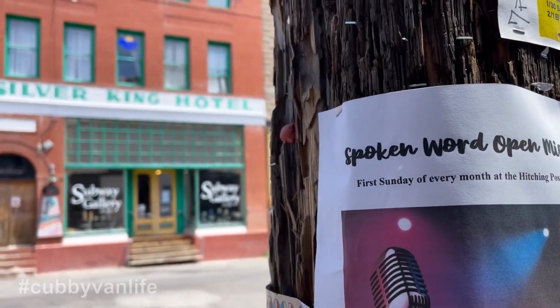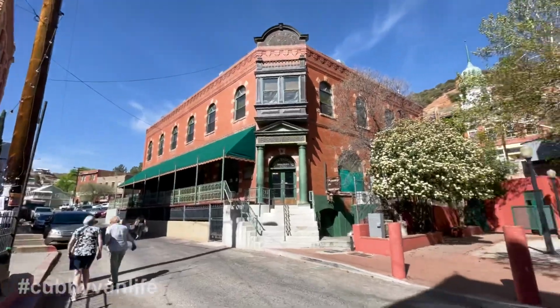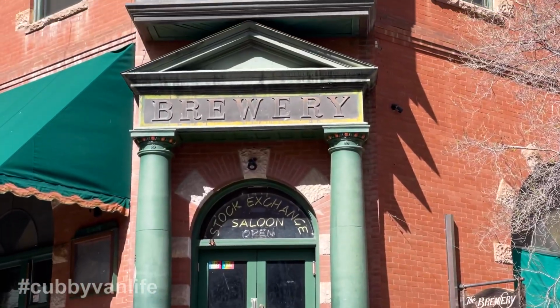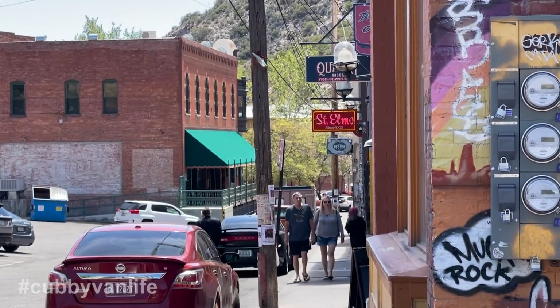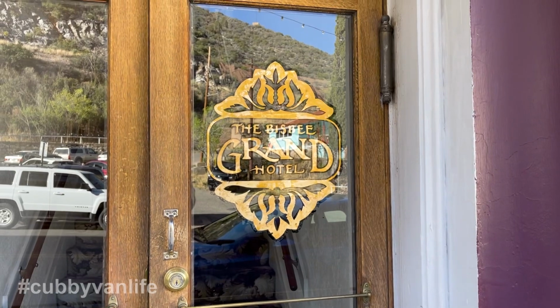If you're a fan of barflies, and I am, you'll get to see some in Bisbee. Speaking of bars, there are a lot of bars in Bisbee as well. There's one called St. Elmo Bar, and there were some serious local types hanging out there at 10 a.m. in the morning. Those are generally the kind of bars I like to go in. You probably can take your dog in there because the whole place is dog friendly. Very dog friendly.